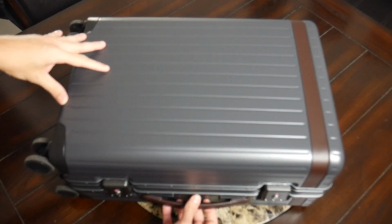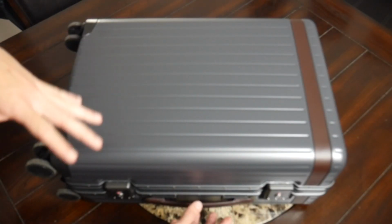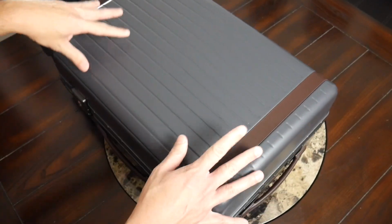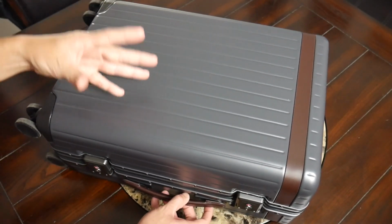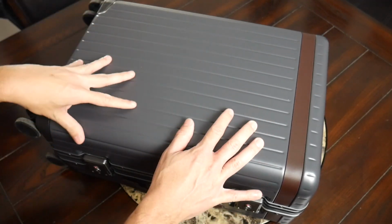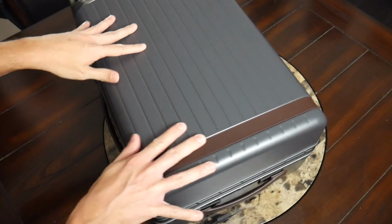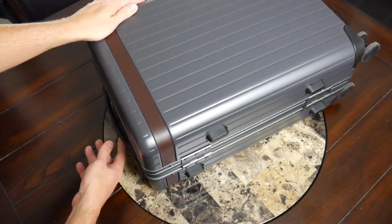weight limits. Jumping into the organizational options, the layout here is very simple. You don't have any quick access pockets on the exterior. All the space is allocated to the primary storage compartment, which I'm a big fan of on luggages like this. I prefer to have as much space as possible in the main area. I don't normally end up using quick access pockets that much, particularly when I have a backpack with me, and so I think that was a good call.